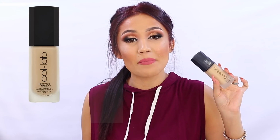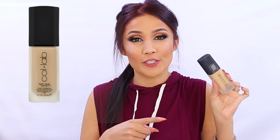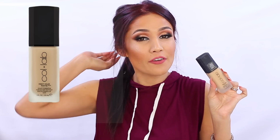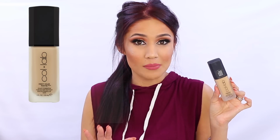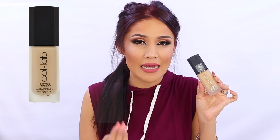I have two foundations that I want to talk about, which I feel like is almost not going to even be a surprise to you guys. This here is the Collab Meet Your Matte Foundation. You guys know when I tried this out for the first time in my one brand tutorial, I was freaking out by how awesome it was. This is definitely not a super matte foundation. It's more like a satin finish.